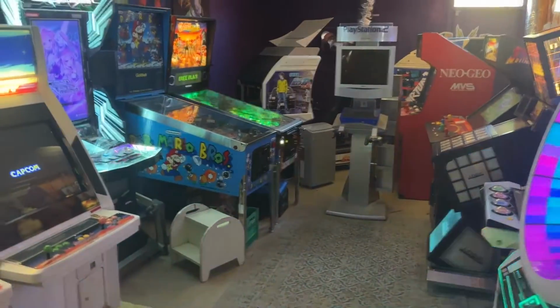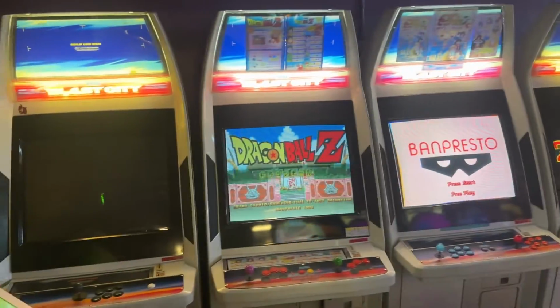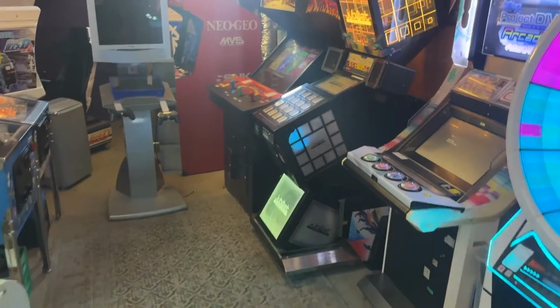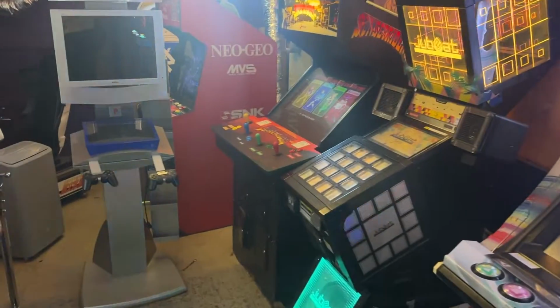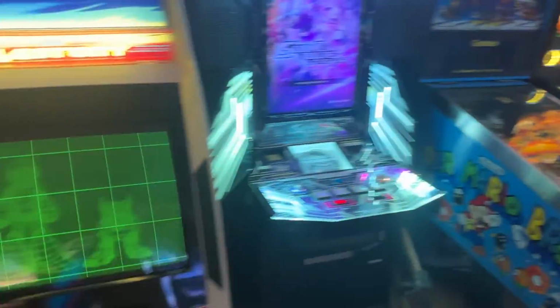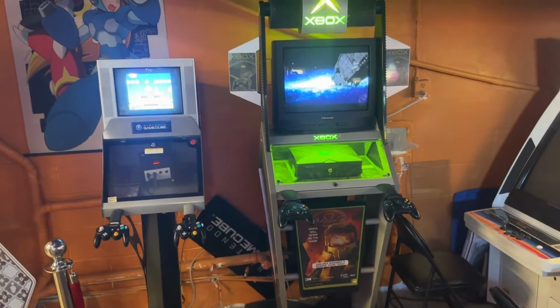It's a little bit in disarray now. Again, it wasn't always like this, but really happy to be able to come in here and kind of preserve my memories of this arcade, and hopefully some other people who live in the area, their memories of this arcade, because there's really nothing else like it in the area. And yeah, just happy to have it all documented.